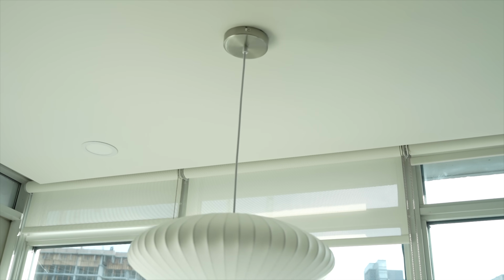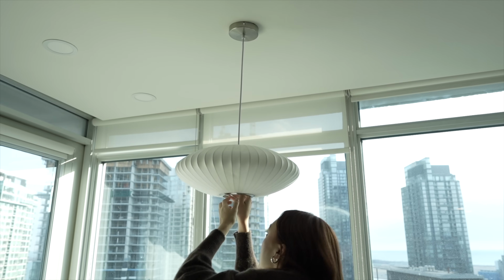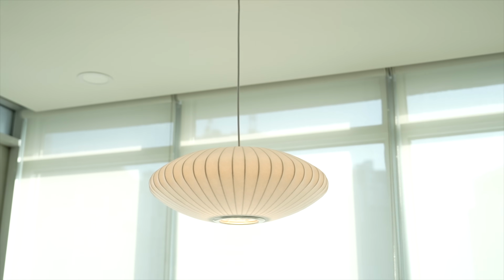Oh, it's beautiful. It's gorgeous. Do you like it? Yeah, I like it. It's definitely one of my favorite pieces that I ended up getting, and it makes such a difference, especially at night. I put a Hue light bulb in it so I can change the color how I want. It's just a chef's kiss.